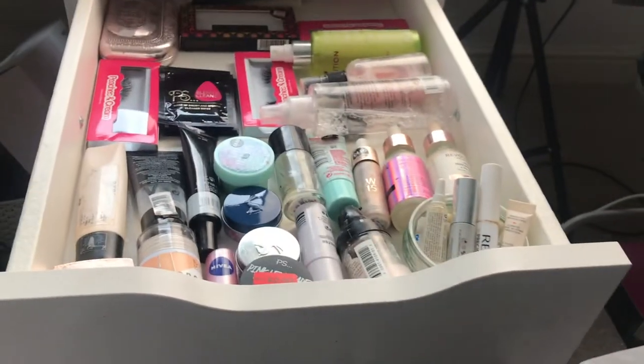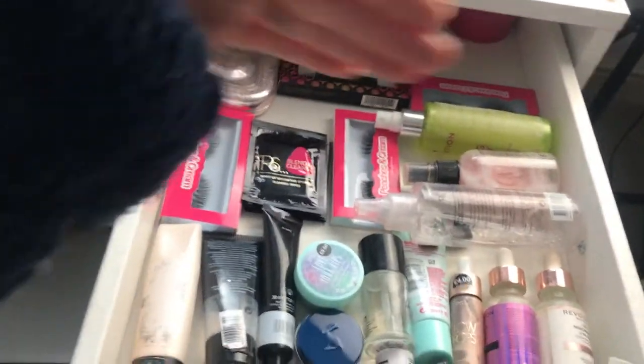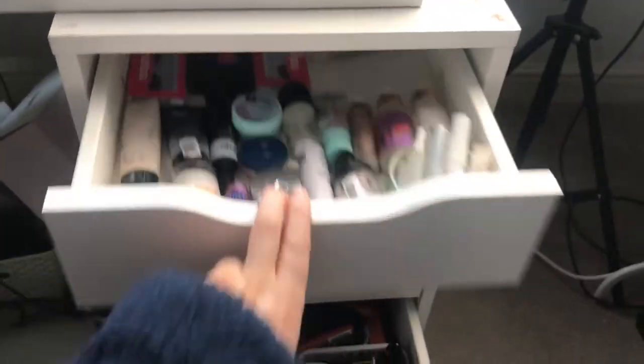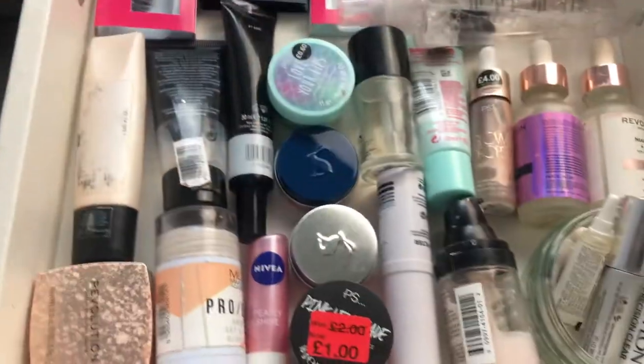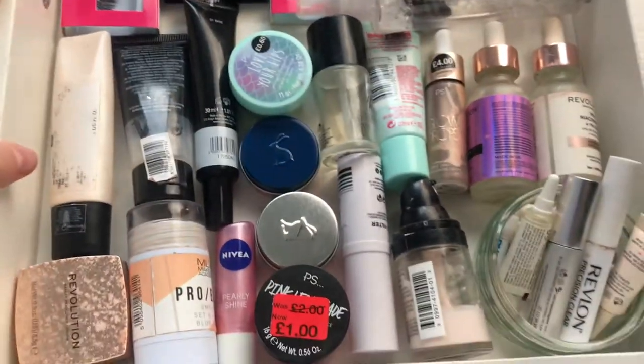Okay, so I just wanted to show you what I'm working with here. Because I don't have dividers, I'm going to try and keep everything row by row. If I shut it and open it again, nothing really moves around that much apart from the setting sprays. I've got my packs of eyelashes, primers, lip products in the middle here, random, but that's where they fit.